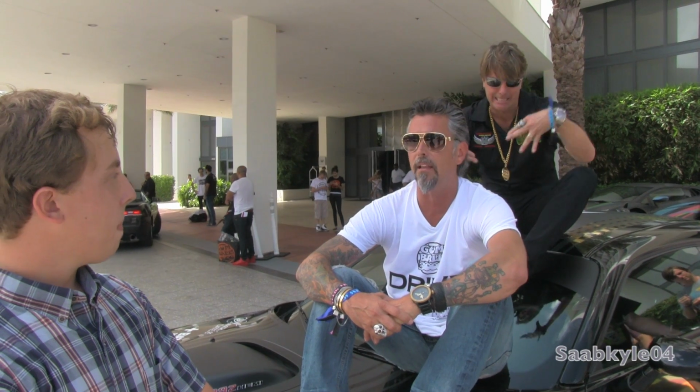This thing drives and floats just perfect. But it's a monster under the hood. It's a monster to drive. It's 6 speed, it's fast, it's quick. I mean, it's really cool. And it's a lot of fun.